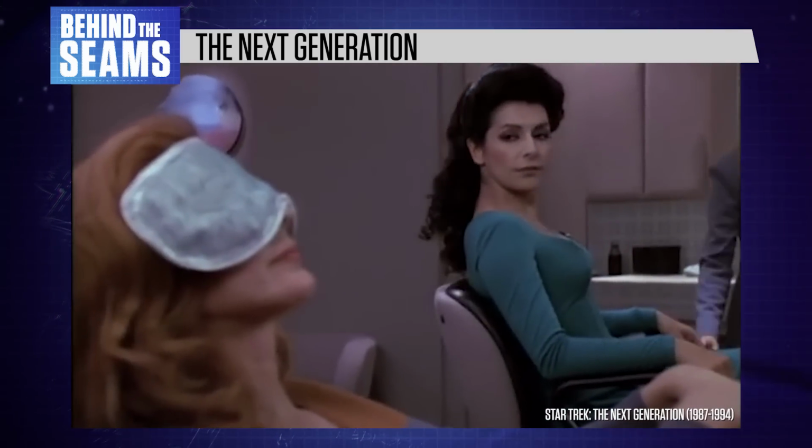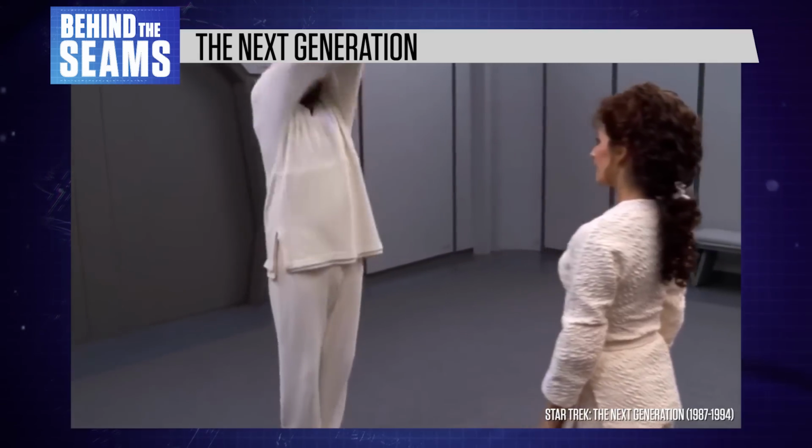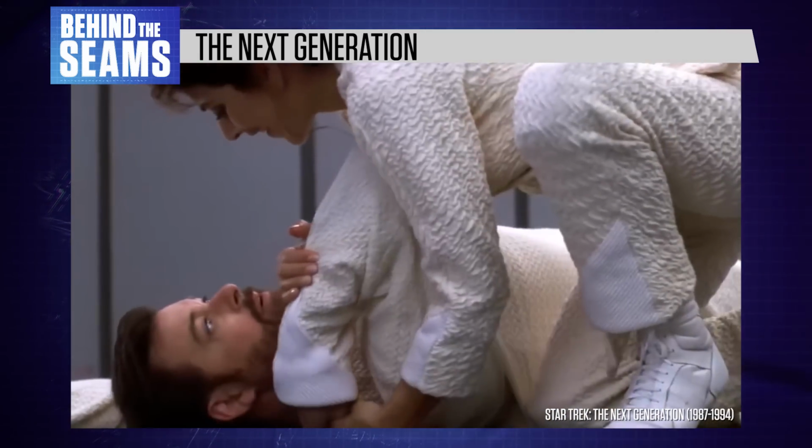According to actress Marina Sirtis, as soon as she stopped wearing sexy costumes, Troi immediately became more competent, with the writers giving her more meaningful dialogue.